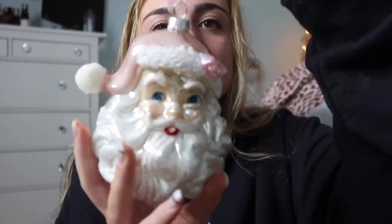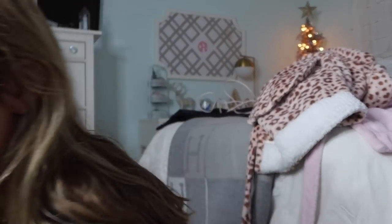I went to this really cute little tree farm Christmas store and I got this super cute Santa for my tree. I just wanted to show you guys because I thought it was so cute. And if you watch my room decorating for Christmas video or any of my Christmas theme videos, go check them out because I love Christmas so much. But yeah, I'm gonna do some cleaning, so I'll see you guys after that.